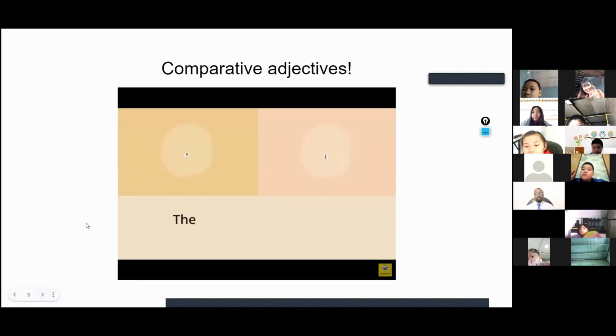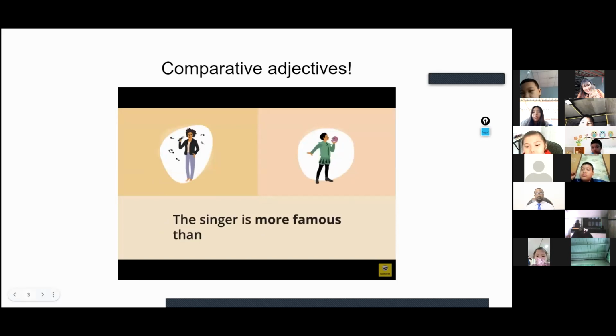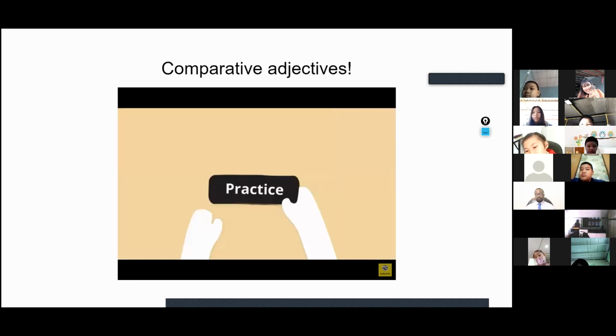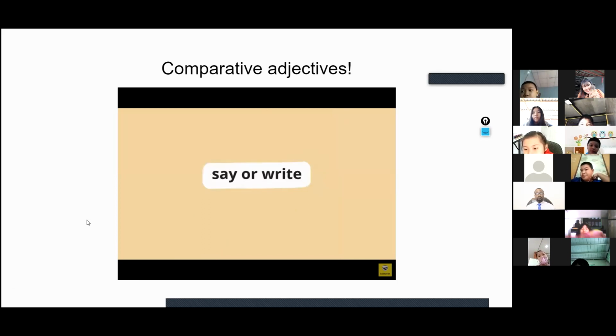The singer is more famous than the actor. My boots are more expensive than your shoes. More expensive. Look at the adjective. Say or write the comparative adjective.